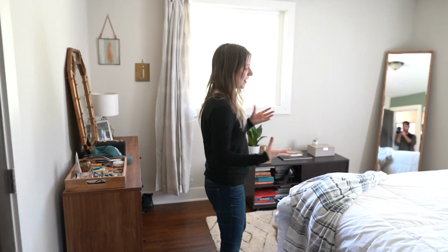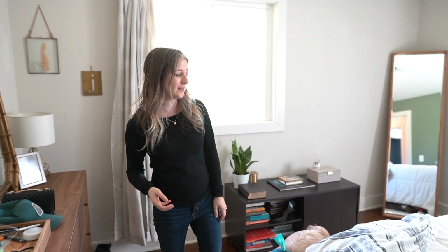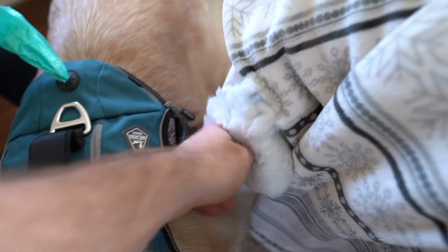Let's do the bedroom. We have made it to our bedroom. We have our bed over here, which we definitely need a new comforter for. It's got rips and tears in it, so we have this blanket kind of covering it up. What happens when you have a dog?